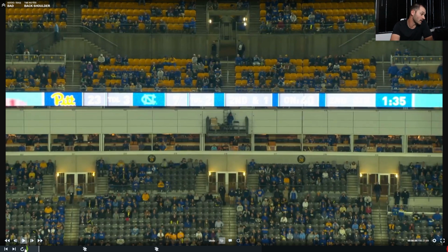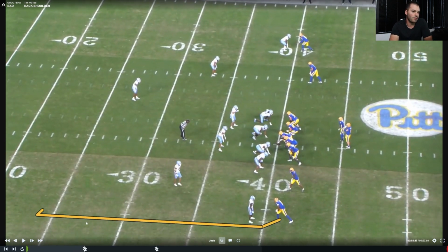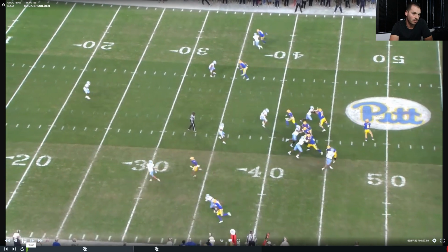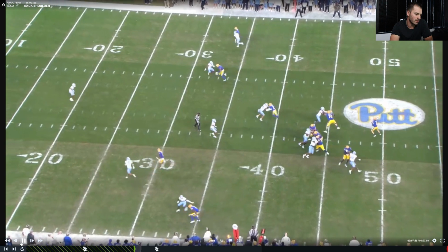But that's great stuff. Okay, we've got a bad here. They're working one-on-one backside. They've got a go route. What I want you guys to see is, listen, it's backside one-on-one. He runs a little stutter and go. So you see the stutter here.